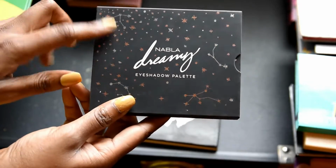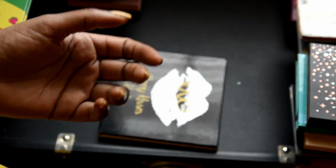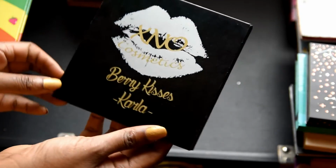Looking at their latest palette, I think that one might be a darker version. I think it's the Dreamy 2.0, is more for darker complexions, which I am happy to hear, but I can't buy their palettes. So yeah, I'm just gonna have to use that one.